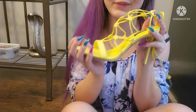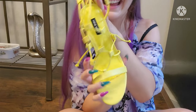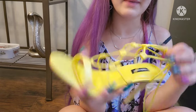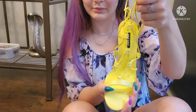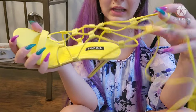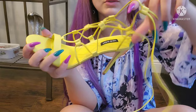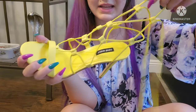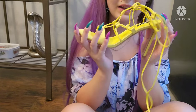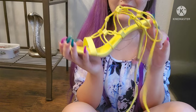If I could, I'd give you a 0, but since I can't, I give you a 1. That's literally how I feel about these. They are so ugly. I appreciate the detailing. The detailing is cute, I'm not gonna lie. But I couldn't even get my foot in this. If you don't have skinny, tiny, narrow feet, don't buy these because these do not stretch. This top one stretches and that's it. These bottom ones are there for show. They don't give you any allowance whatsoever. So don't buy these if you have fat feet like I do.